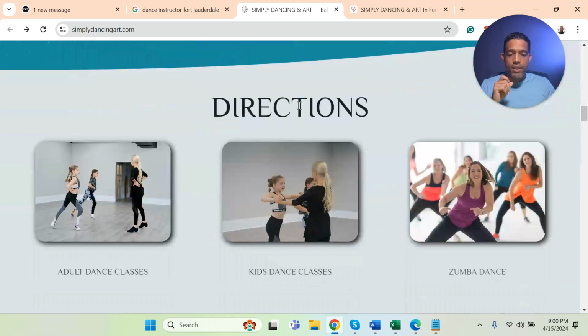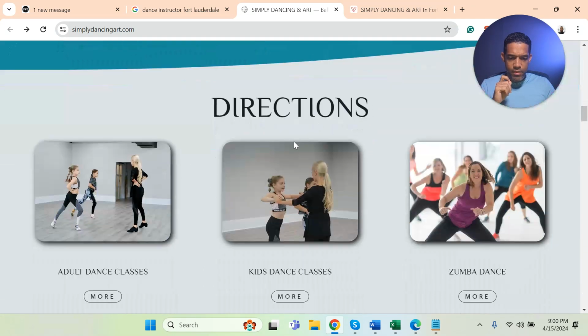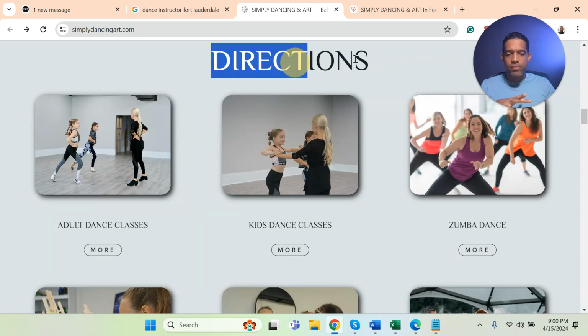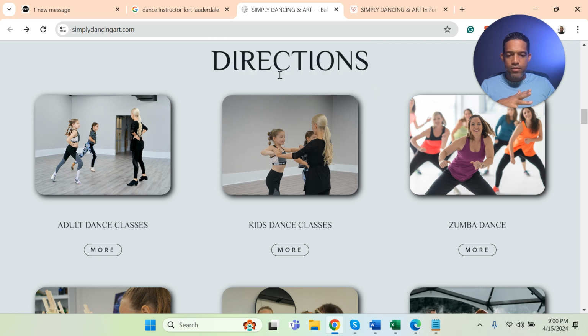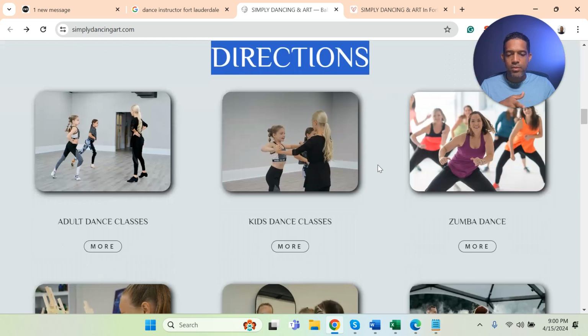And right here, directions, but there's nothing for directions. So I'm assuming this is just wrong labeling, because it says directions, but it's not. There are no directions.